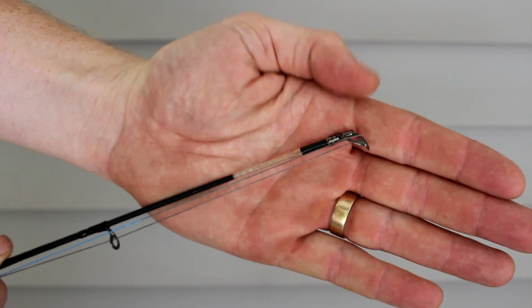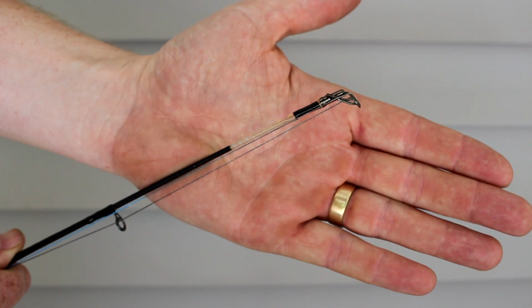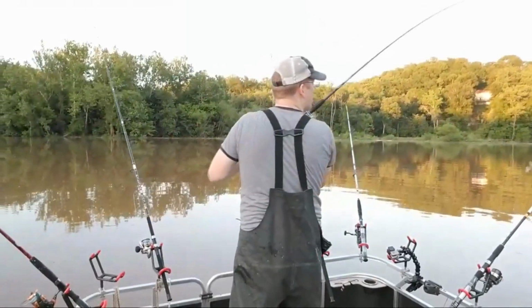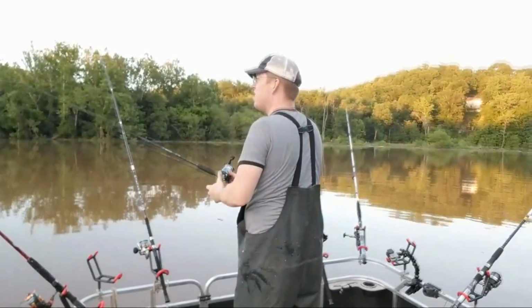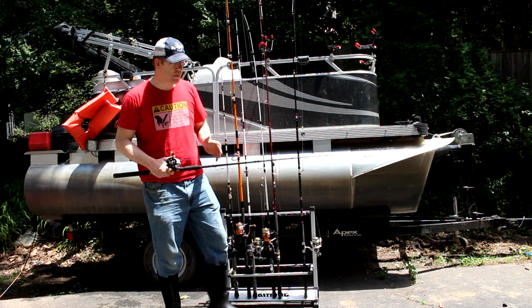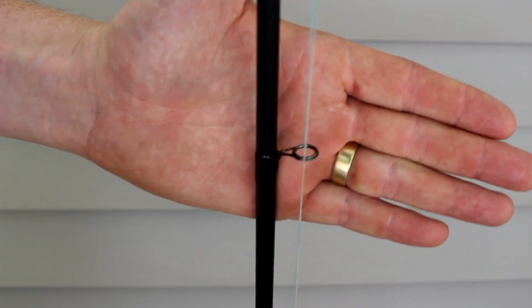And Ugly Sticks are notorious for being soft in the tip and stiff in the body, which I don't particularly like. It also affects casting distance. This is the worst rod in the group for casting. I get the worst distance off this rod, hands down. But that being said, it's the lightest rod in this collection. In the hand, it's just really light.